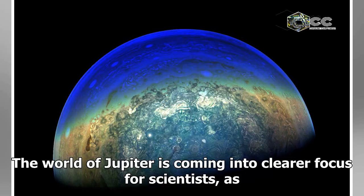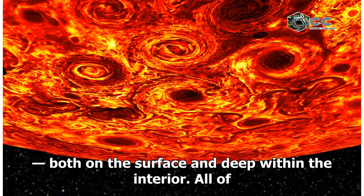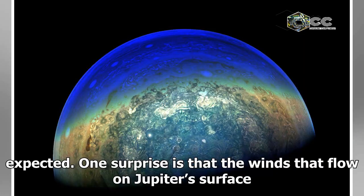The world of Jupiter is coming into clearer focus for scientists, as new data from NASA reveals how the planet's fluids churn and mingle, both on the surface and deep within the interior. All of these chaotic movements are revealing that Jupiter is even more complex than expected.